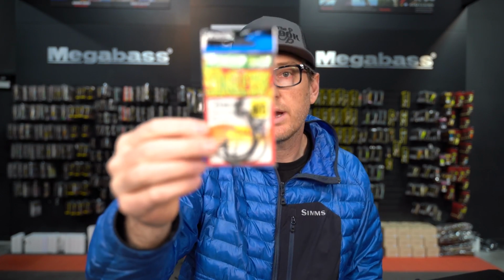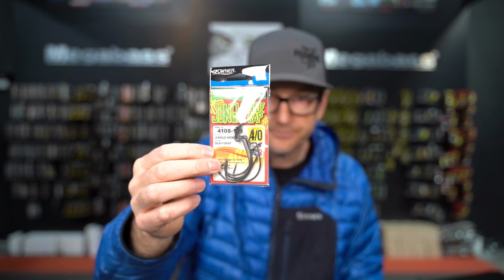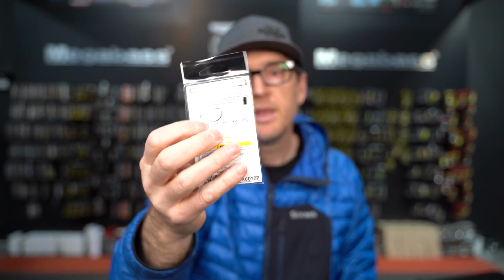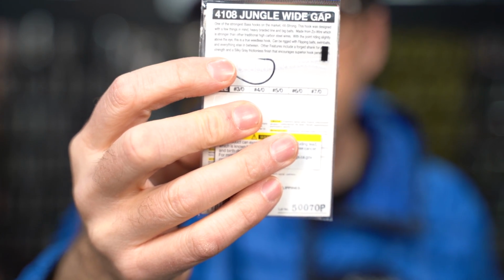The other one that's great is the Owner Jungle Wide Gap. This is one that we've been fishing a long time. And again, kind of the same idea. It's got this elevated point above the eye, so above where you're tying on, so that when you swing, there's plenty of hook point that can penetrate into the fish.